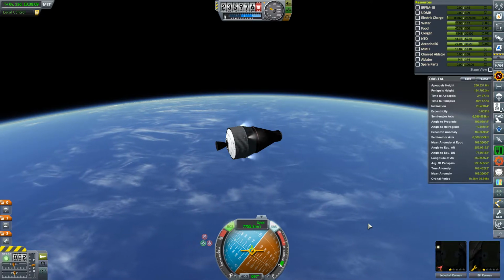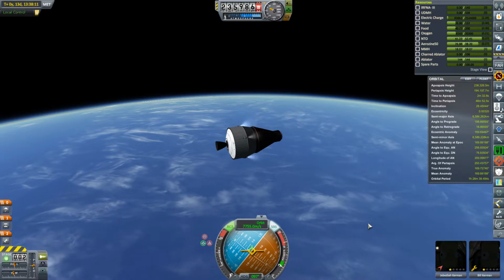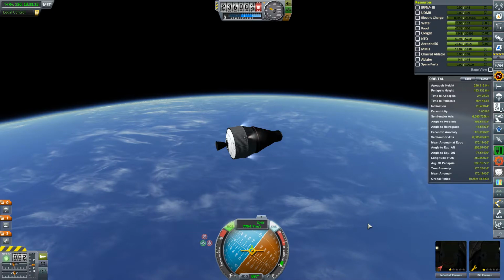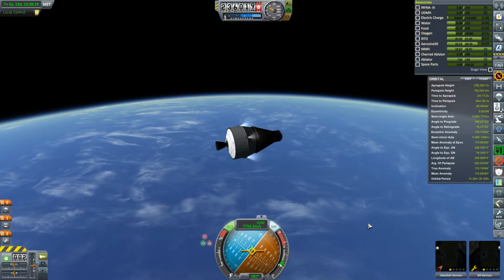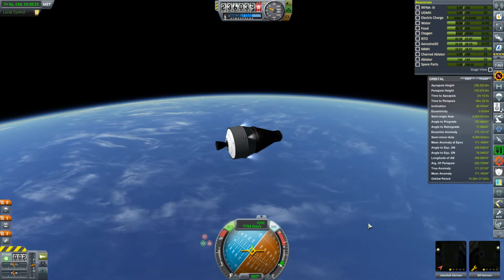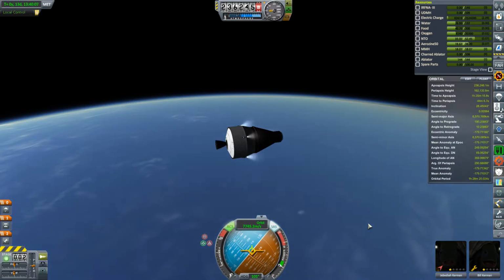So I'll stop once we reach about 100 kilometres. Between 100 and 110 kilometres I'll stop it, because the apoapsis is actually quite low anyway, so it won't bounce off the atmosphere and drag the apoapsis down. So it should be quite straightforward. 190 kilometres. It's not bad. Okay, almost halfway.